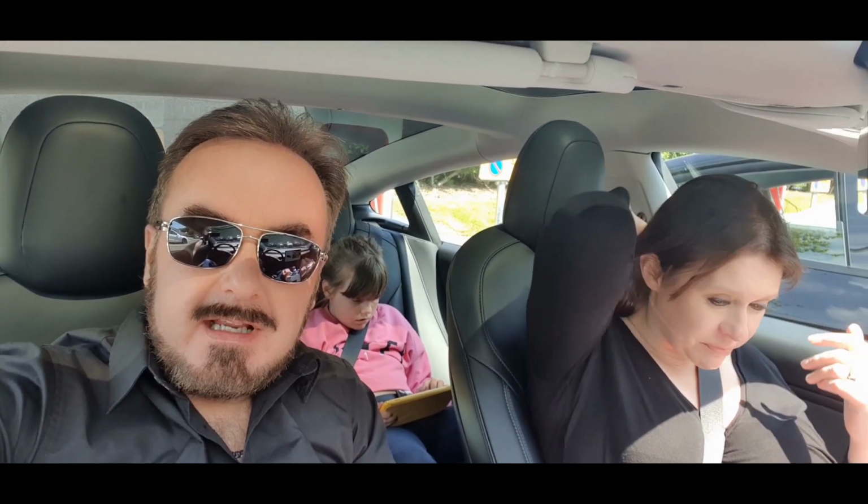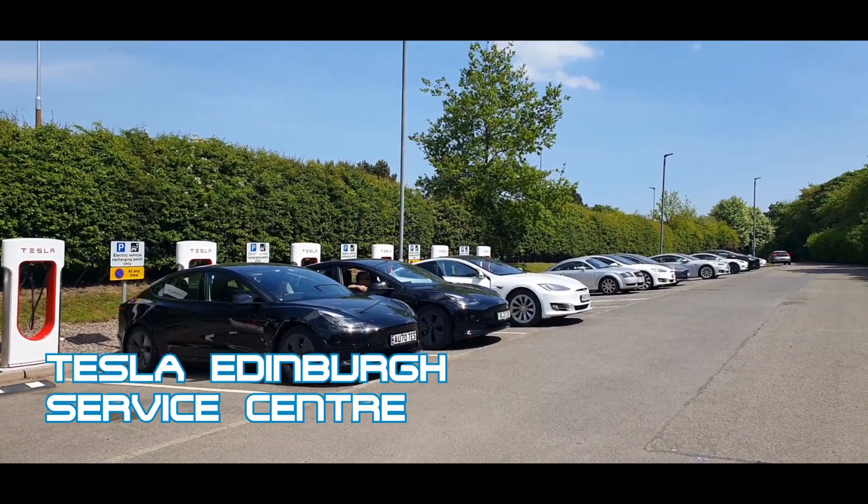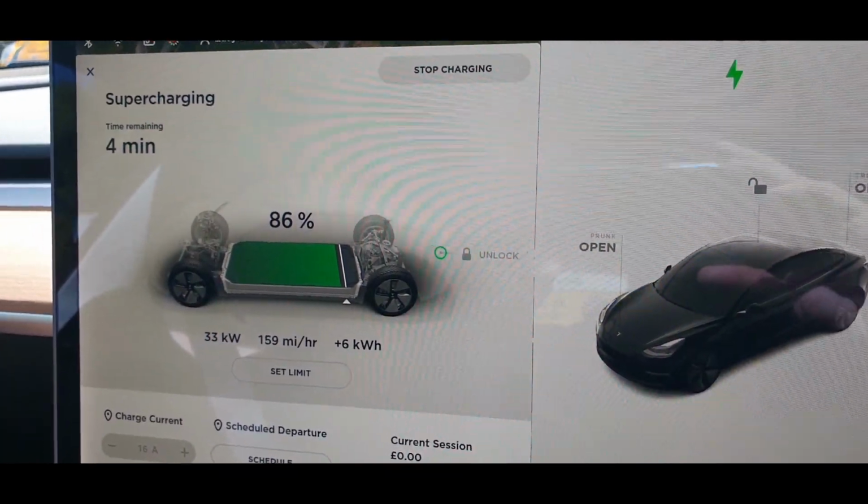So that was the Kelpies and the Falkirk Wheel, very interesting stuff. We're currently at the Tesla service centre in Edinburgh, but we're just getting a supercharge here just to take us up to 90% before we head off to the hotel in Edinburgh, the Waldorf Astoria.